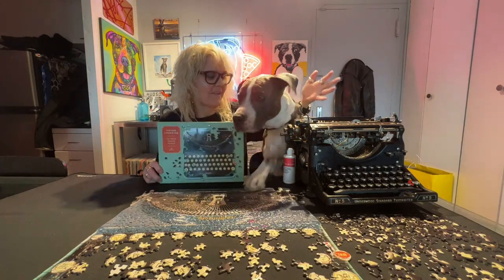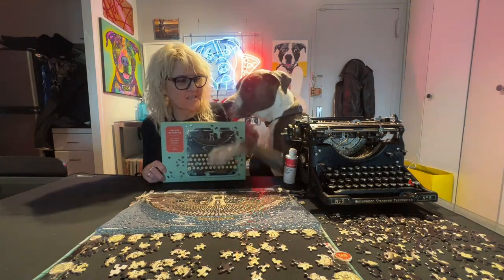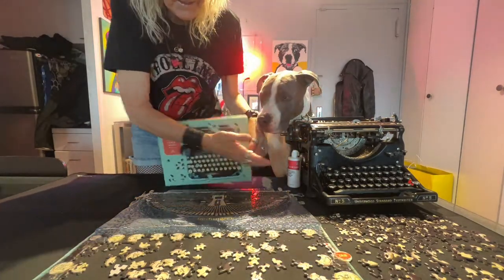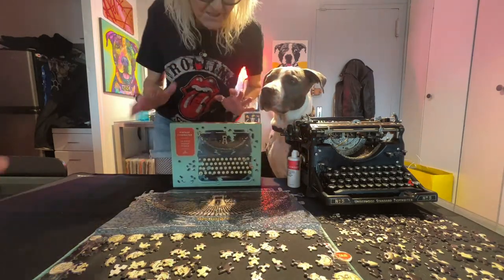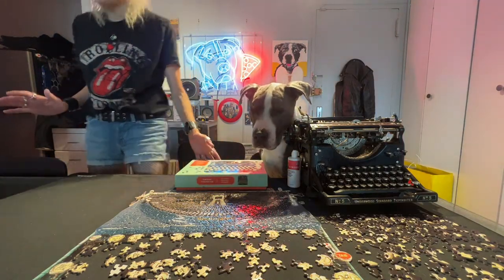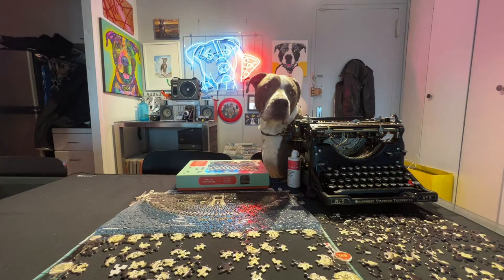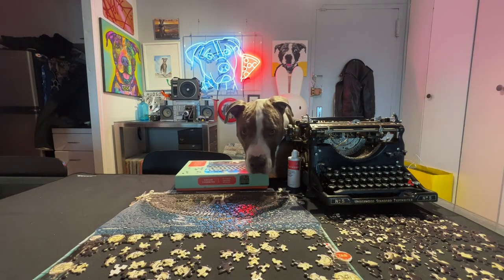Happy Monday. It's Puzzle Monday, and we're going to work on completing our restoration of this amazing vintage puzzle. Now look, this puzzle is very much like... Oh, I get the Lego. Yes. We have lots of vintage typewriters. We have Remingtons, we have Royals, we have Lego.